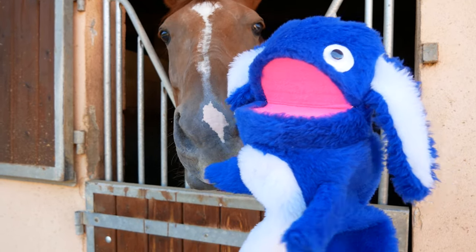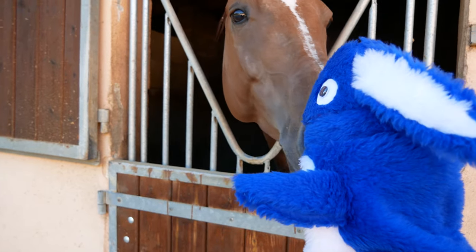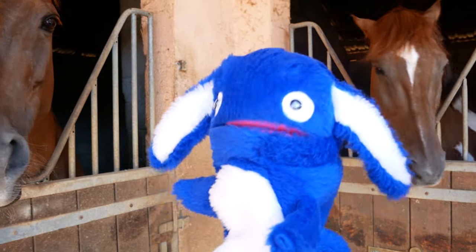They've got big teeth. Oh, look at that. Let me see your teeth. Did you know you can tell how old a horse is by looking at his teeth? Oh, look, they're kissing.